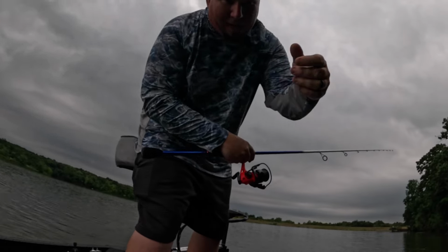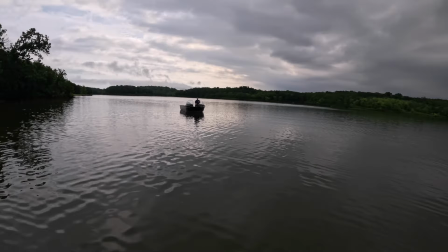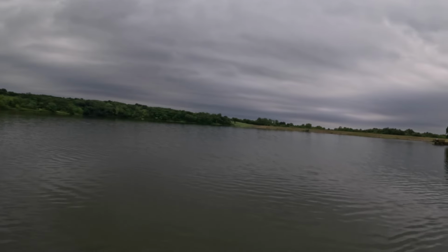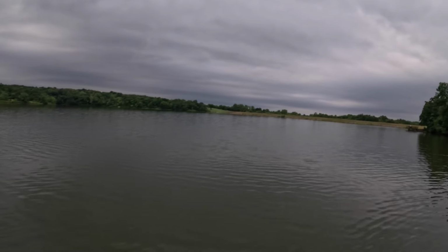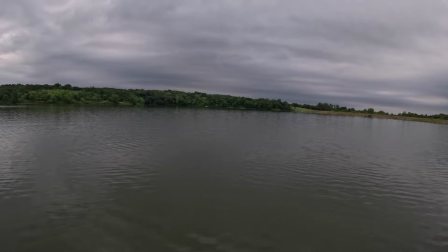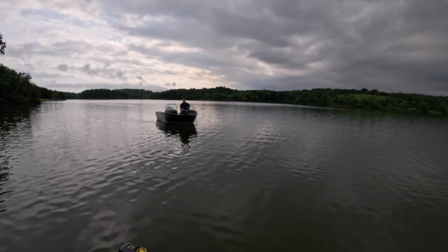I think it's time to move spots. And for you guys that don't know Watkins Mill, this is it. It's only about 100 acres. It's not a big lake by any means, but it's also been here for like 120 years. So it's an old lake, and there's definitely some big ones in here. A lot of kayakers come up here. Usually not people on boats this big, but we got a guy on a boat this big.